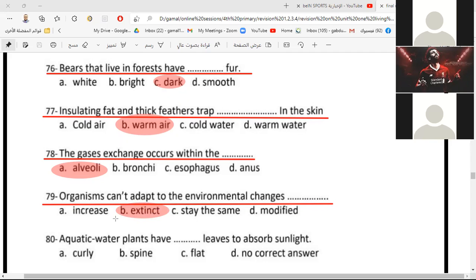It is extinct, correct answer. If the living organism doesn't adapt to the environmental changes, like the dinosaurs, remember the dinosaurs, they became extinct. You remember? Yes. Thank you, Suhaib. The next, lower your hand, Suhaib.